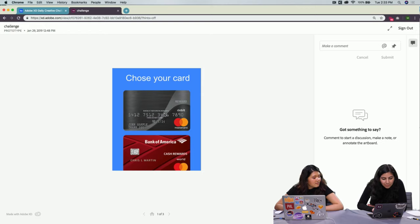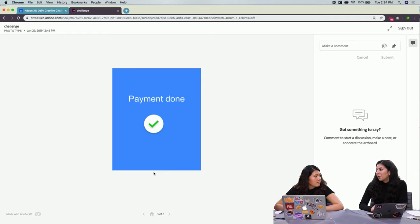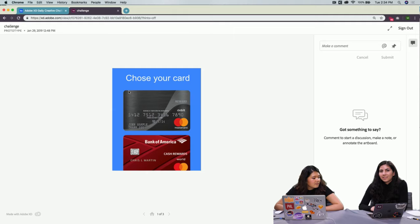Something that I would maybe add is a way to go back from this screen, like a back button or something, in case you made a mistake clicking the card. Maybe you chose the wrong card and want to use your other card by accident, and then you can go back. And maybe a way to go back to the home screen from this last screen. But good job. It's really simple, to the point, and really clear for the user to understand how they want to pay.